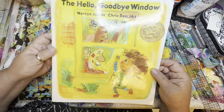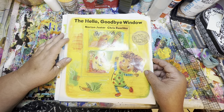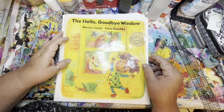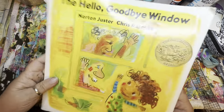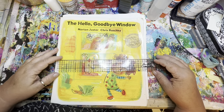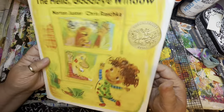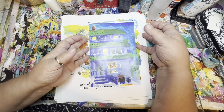Okay, I'm back at my desk with the Hello Goodbye Window inspiration book. And what I've done so far is I've removed the pages from the book that inspired me the most. And guess what? It's every single one. So all that I'm left with is this book cover that, if you were looking to make a really big book, how big is this? This is 10 by 11. So if you were looking to make a really large book, this might make a nice cover for a big journal. It would be big. Anyway, that's not what's happening right now.